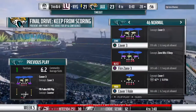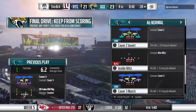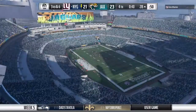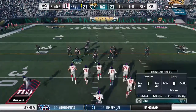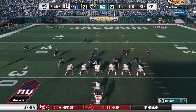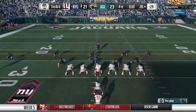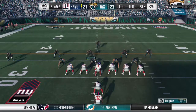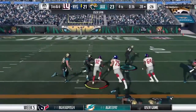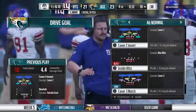And play is stopped here. Timeout. It's the defense calling the timeout here. It'll be their 3rd and final timeout, so as they talk things over, we'll step aside. And here comes play number 6 on this drive. This is where it's a 10-yard pickup, and it moves the chains.